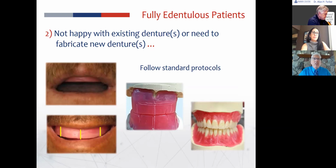You want to get them to either tell them a joke, get them a laugh, where they have no resistance to controlling their smile. The reason we want to see this high lip line is that the transition line we're going to put, our goal is to have that transition line, the line between the prosthesis and their natural anatomy where they come together, ideally at least 3 millimeters above the high smile line.